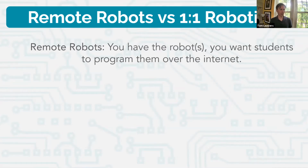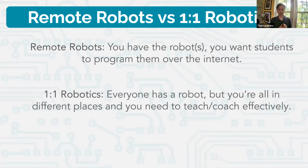Now, what we did see evolving in the summer and fall of last year was a different model called one-to-one robotics. That's the situation where everybody's got a robot, but everybody's also at home. So your students have a robot to program. You as a teacher may have that as well, but you still have all of the challenges of remote teaching. And so, as providers of robotics equipment, we needed to provide some materials to help teachers teach and coach effectively. And we've done that as well.